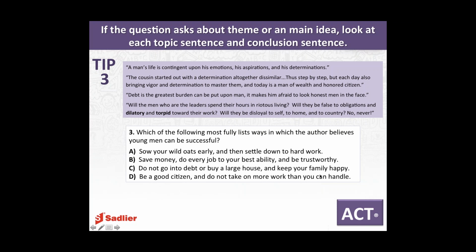Be a good citizen and do not take on more work than you can handle. There's not really anything that says don't take on more work than it can handle. It just says step by step each day, bring vigor, determination. Today this man is a man of wealth and honored citizenship. So here, if we look at the whole passage again, you can look at aspects of the whole passage in A.